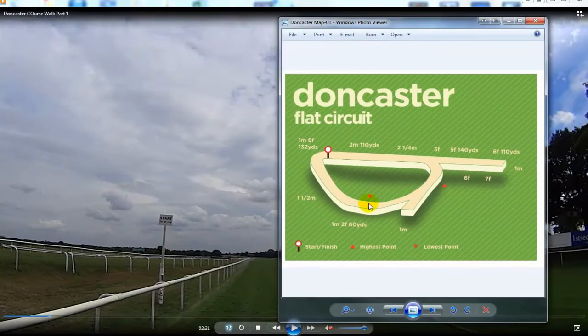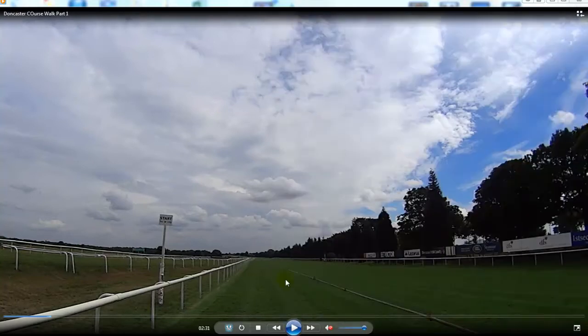Now, if I bring in the map here, you'll see the St Leger start is just around the corner from the finish line. It's just here, 1 mile 6 furlongs, 132 yards in distance. And then it comes down this back Bawtry Road straight here, which you can see ahead of us, swings round and climbs up to the top of Rose Hill, and then starts swinging down around this long sweeping left-handed bend and then into the long straight. It's about 4.5 furlongs, the straight to the finish line. So let's have a quick walk around the course and look at some characteristics along the way.